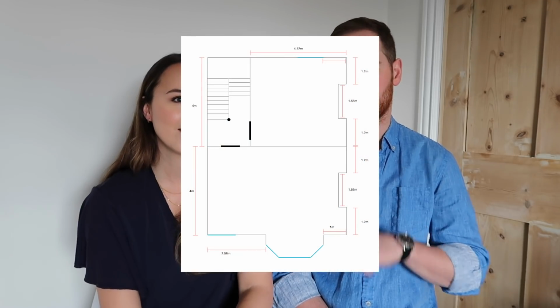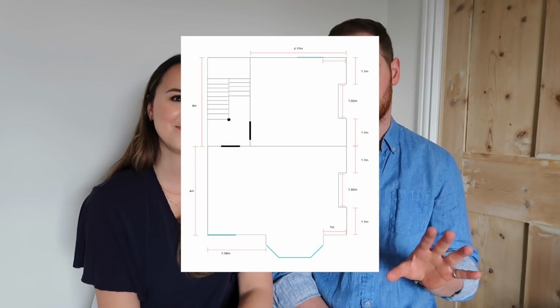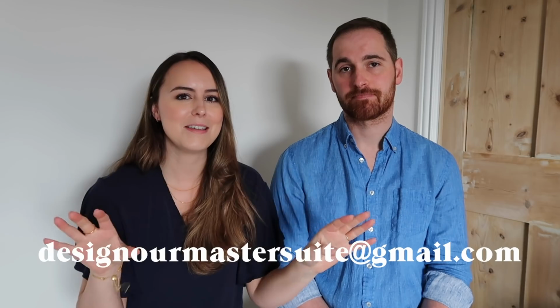But if you guys want to get involved, I know so many of you have said you want to get involved with the master bedroom layout or plans, then maybe we could open it up. How would we do that? Maybe we could put a little floor plan of our middle floor. We can draw a floor plan, and then put a link for it somewhere below. You can download it, and then they could email it in. I'll put my email here. You can email it across.